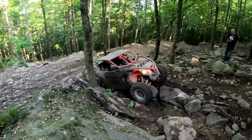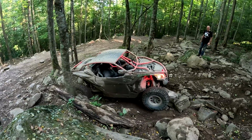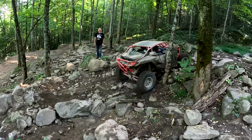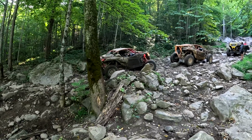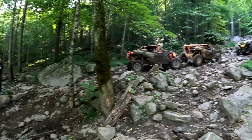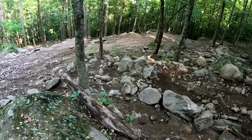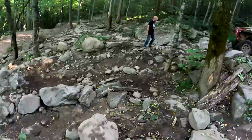There went that big rock. Pretty soon there'll be no more rock here. That rock was up here. There it is. Woo! Well, that's one way to move some boulders, I guess. Man, such a good time. Such a good time.